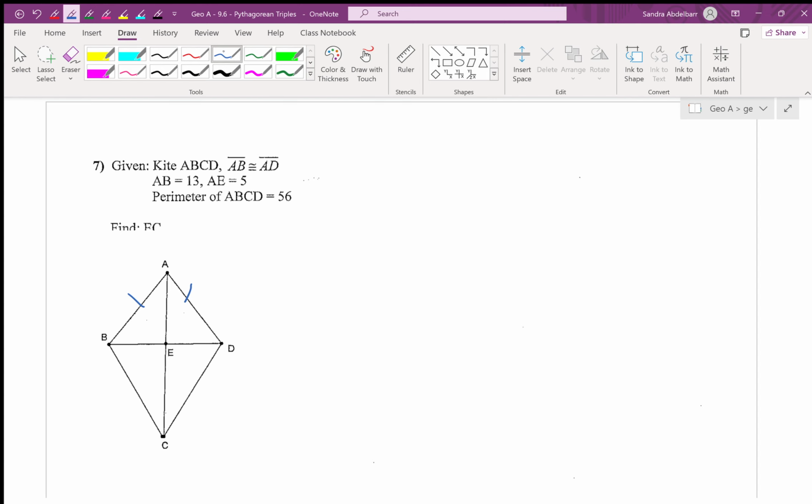So therefore, since it's a kite, don't we know that BC and CD have to be congruent? They're telling us that AB is 13. If AB is 13, what else is 13? AD is 13. Then they're telling us that AE is 5. And we are told the perimeter of ABCD is 56. Since the whole perimeter is 56, anybody know how I can find BC and CD? Michael?